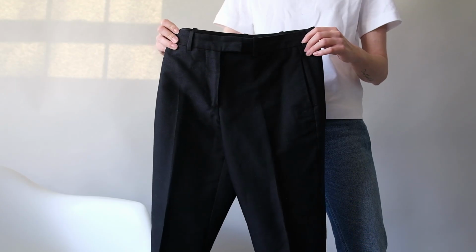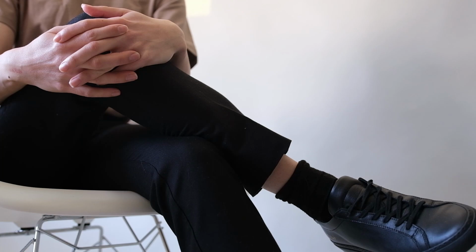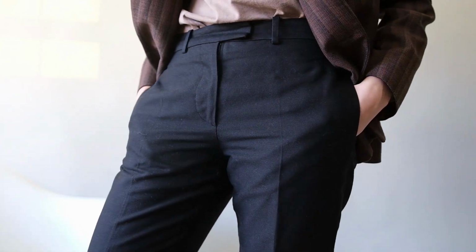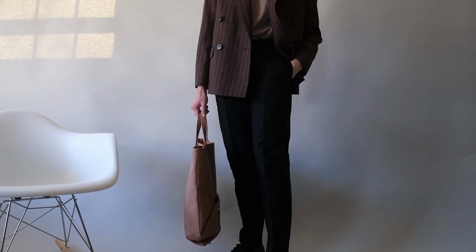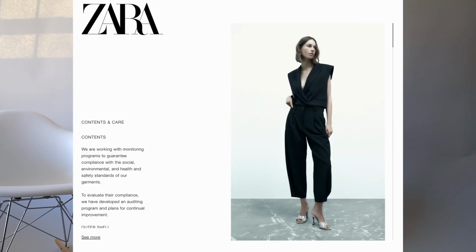They are an investment, but I have found that I can easily dress them up with structured blazers like this one, or make them a bit more casual with a t-shirt and sneakers, such as we have here. I like the pleated front that smartens them up a bit, and the wool fabric that is both breathable and easy to clean. If you'd like some more affordable options, I recommend brands such as Frank & Oak, COS, Uniqlo, or Zara as we have here. Now let's take a look at some ways in which we can style them.